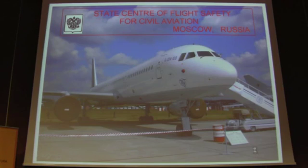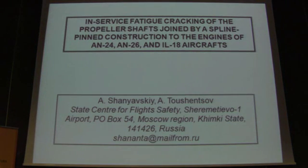We are discussing the problem of cracking shafts for aircraft propeller engines. This problem always exists, in spite of the long time in service of this type of aircraft, and not only in our country. We saw in one of the earlier presentations at this conference a discussion about the gear which reduces the speed of the propeller between the propeller and the engine.